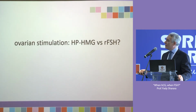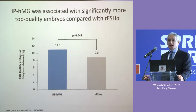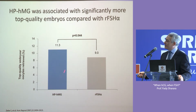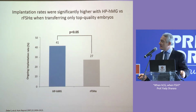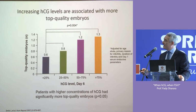Okay, so what about ovarian stimulation? In our daily practice, what do we do? This is data from the MERIT trial that was published in 2006. This is the embryology data that was published by Ziebe. Again, this is like the study I showed you before from Bokil, that the number of top quality embryos is higher in Menopur versus Gonal-F. And therefore, the implantation rate you would expect when you're replacing a single embryo or 2 embryos at that point, the ongoing implantation rate would be substantially higher when you're replacing a better top quality embryo.